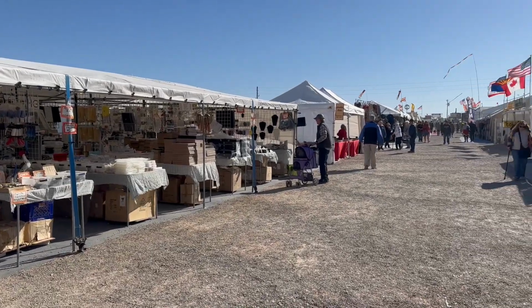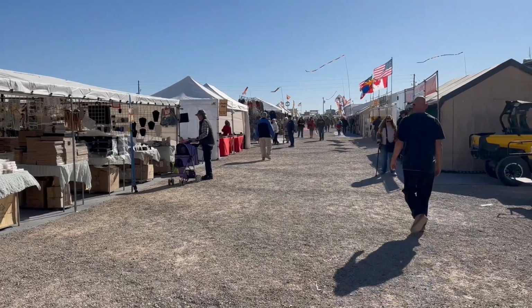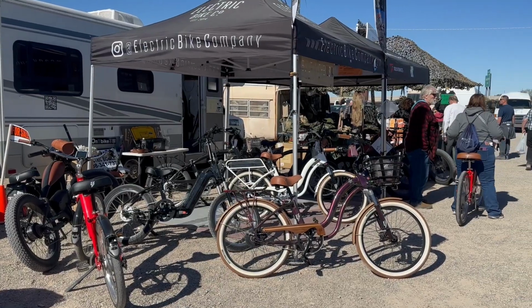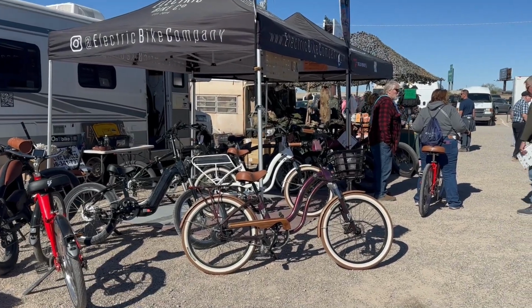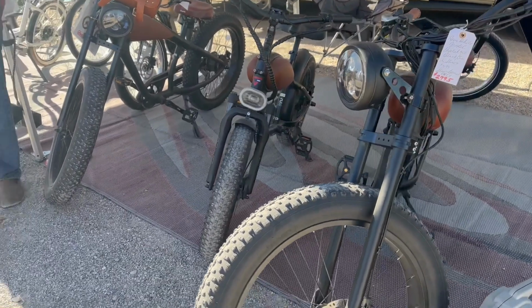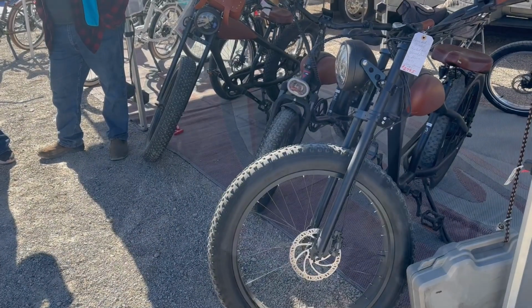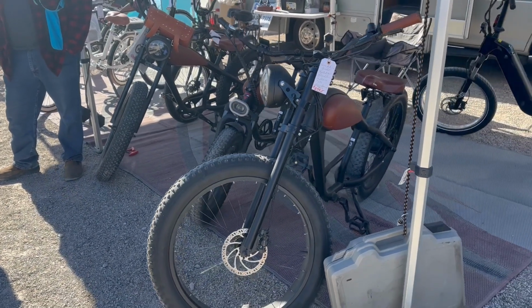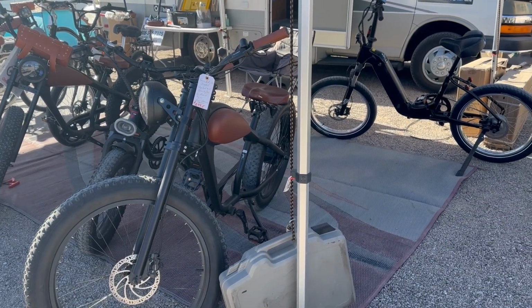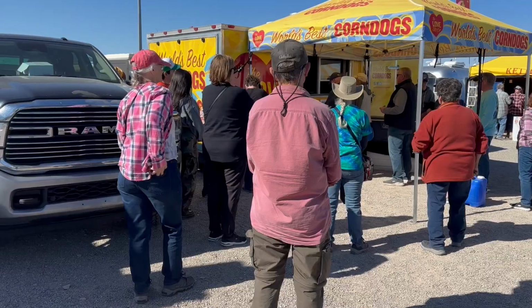Now, outside the tent area, we were wandering around over in the yard sale area, or flea market area, I don't know what. Anyway, found these bikes here. So major contrast here. These are pretty darn expensive bikes with interesting designs. If you just want an electric bike to get around, then the electric is probably your cheapest option. If you want something that looks different than everybody else, then here's an option for you.